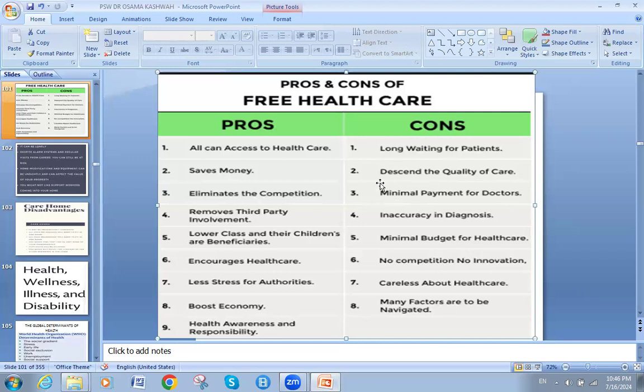So in the hospitals, as you see, there will be minimal payment for doctors. Inaccuracy in diagnosis. Sometimes the diagnosis is not right. And this is a big problem in the hospitals because of the high traffic in the hospitals.